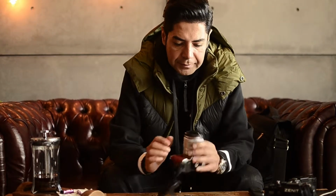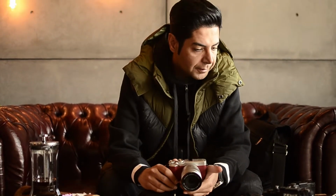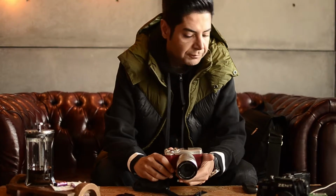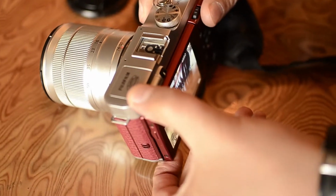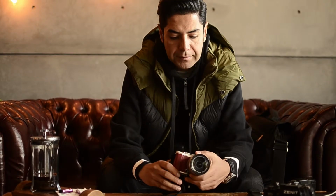It's all about the gear, and people are always asking me what kind of gear, camera, or lens is good for street photography. My practical tip to you guys is that actually this is my way. I believe that the smallest is, let's say, the best.